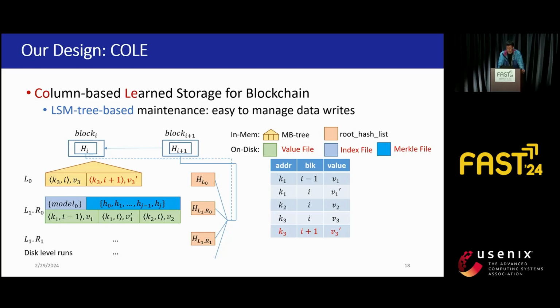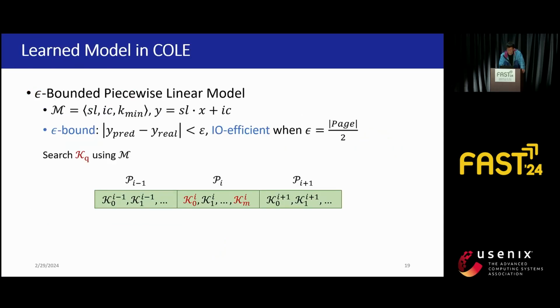So more detail of the index file and Merkle file will be given later. We also maintain a root hash list for each level to compute the index root, which will be stored in the blockchain header. So now let's see the learned models we use in Coleg.